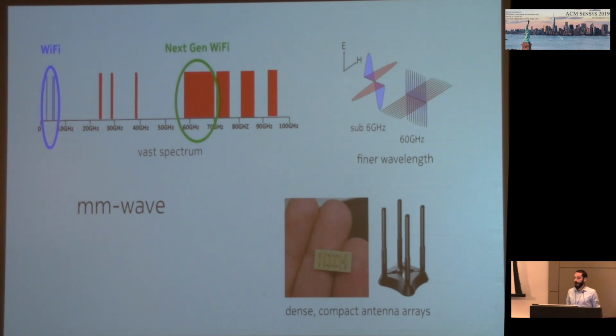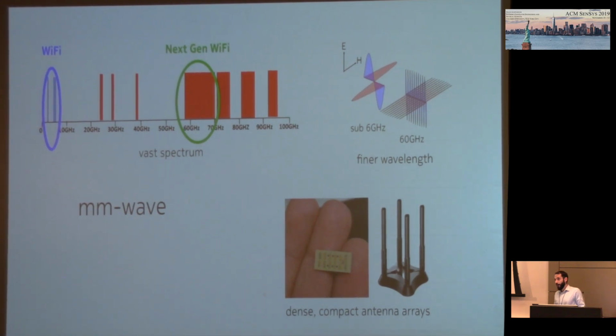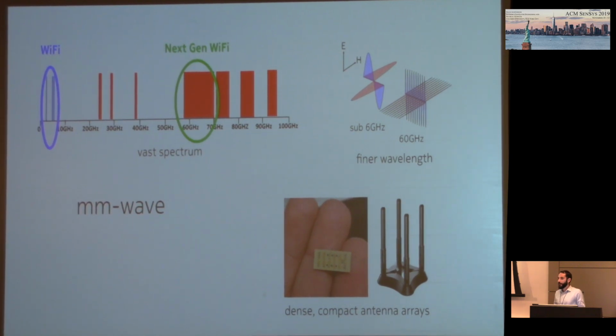Also, millimeter wave wavelength, the 60 gig band, is much finer compared to the sub-6 gigahertz band. That will afford us as well much increased Doppler sensitivity and consequently better ability to resolve motion for sensing. And lastly, the tiny wavelength will allow us to pack dense antenna arrays in small form factors, which will enhance our ability to do spatial multiplexing indoors as well substantially.